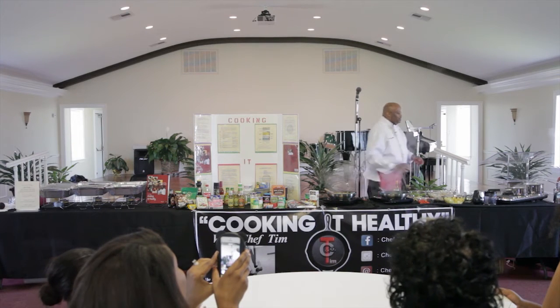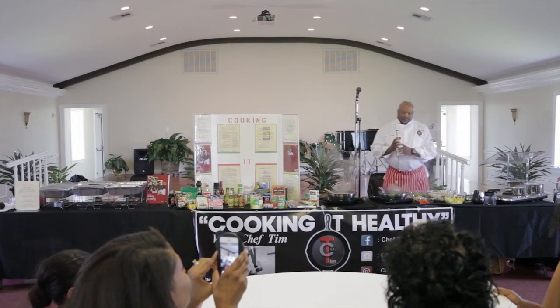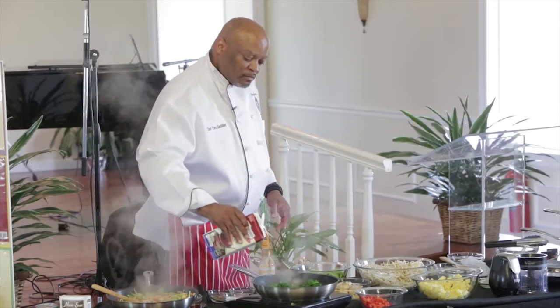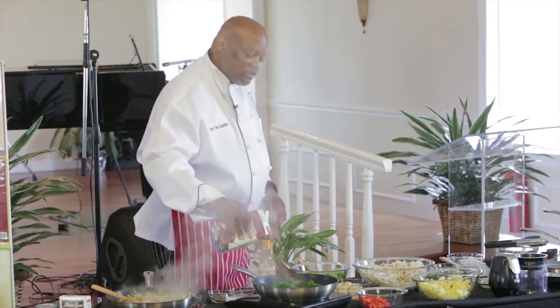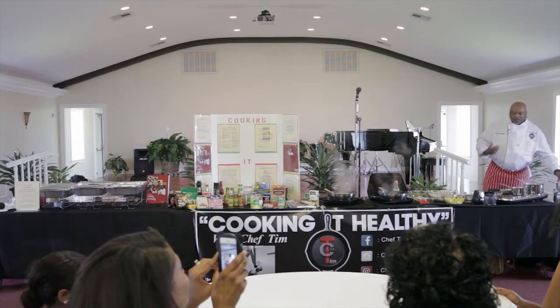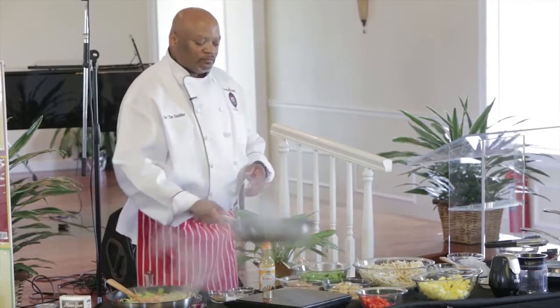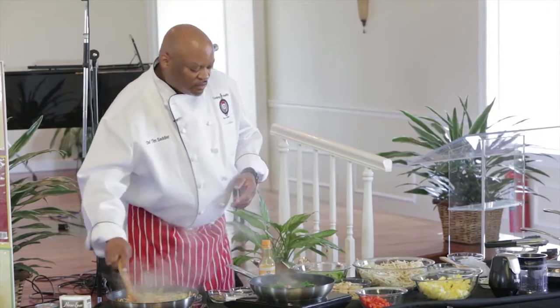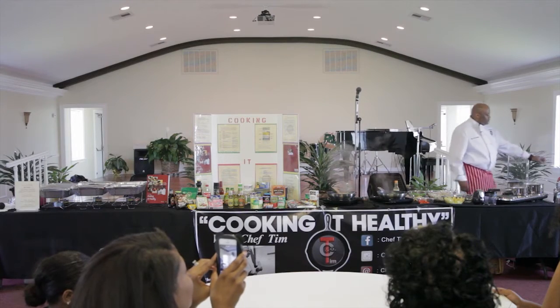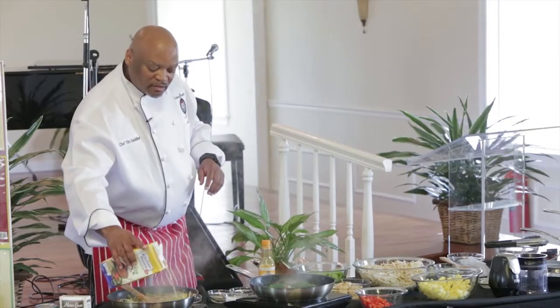Yeah, baby. Now, with the kale, I'm going to add beef stock. I like the beefy flavor with the ginger and the garlic, and it brings out a unique flavor to it, right? Then we add our chicken stock. We cooking with high grease, right?